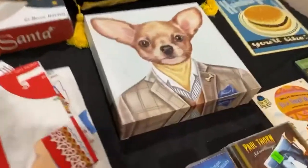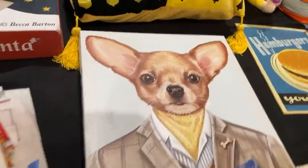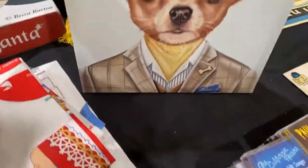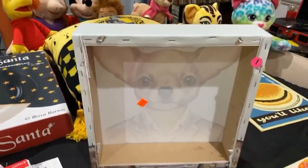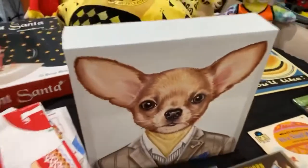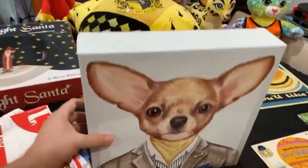Look at this cute chihuahua. I love this canvas print. It kind of goes with our theme because, of course, we're all about the dogs. That's why it's called Pete's Treasures. Hi, Andrew. This was $4 at Goodwill, I believe, in Kyle, Texas. Really, really cute. 2016. It's not vintage, but, man, I just loved it. I can't tell if I'm going to sell it or keep it.